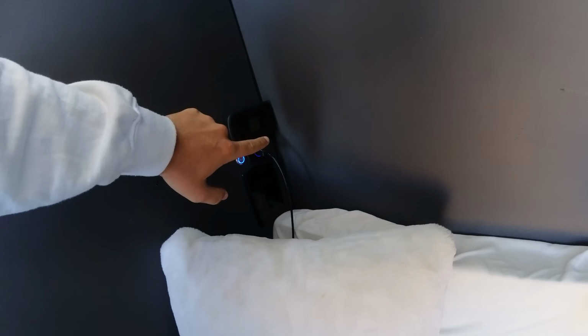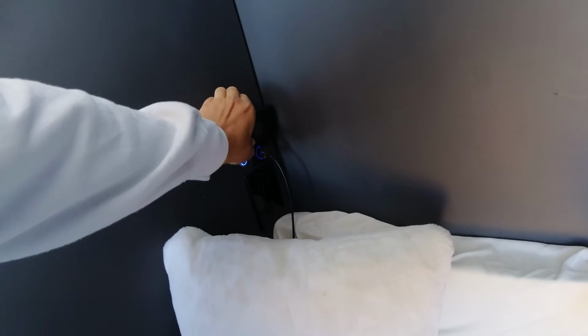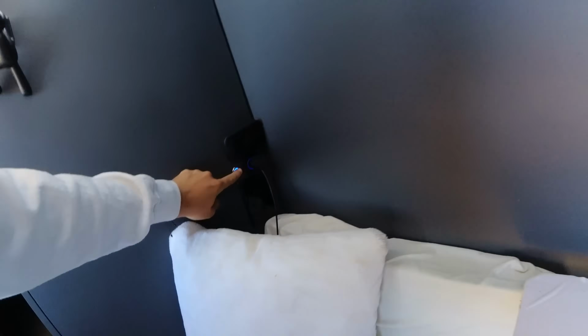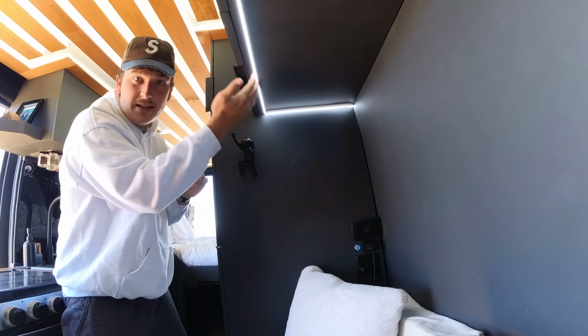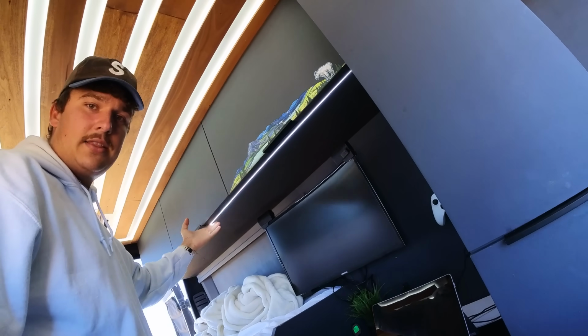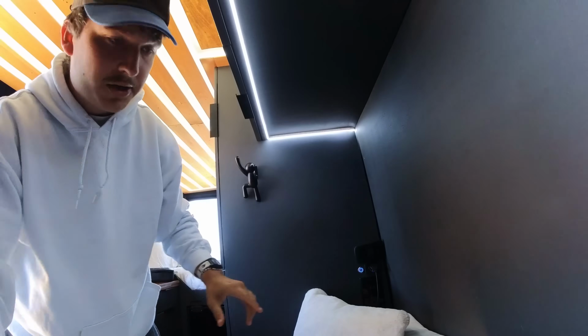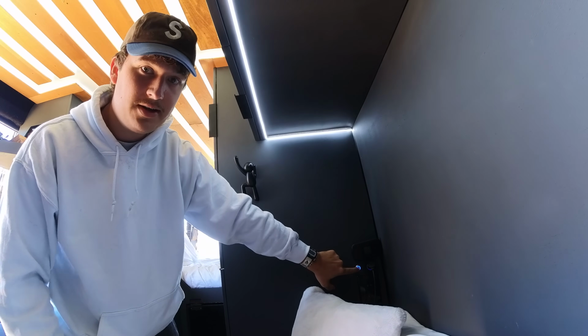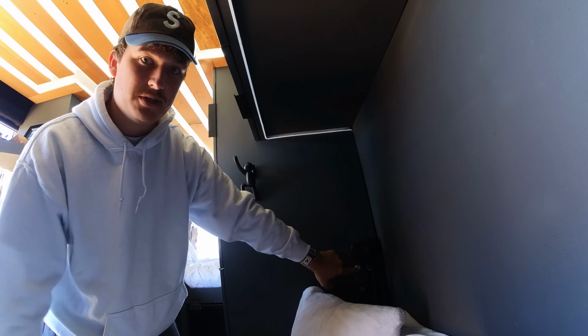USB, USB-C, and then I have my wireless hotspot. That's a Verizon hotspot that's just Velcroed to the wall right here. And then I have my light switch right here, and these under cabinet lights that span all the way down under the entire length of the left side of my van's cabinets are controlled with this light switch, so I can turn it off and on, and if I hold it down, they'll actually dim, so they're dimmable, which is also pretty cool.